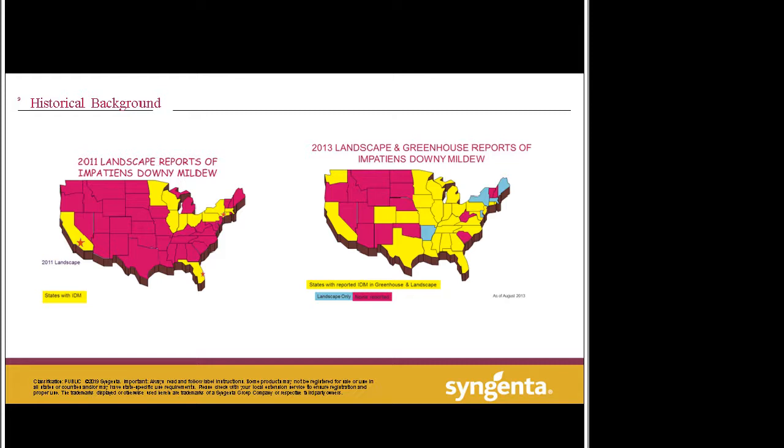So from a historical perspective, I think these maps illustrate how quickly a problem can spread if it's not managed properly. And today, we get very few reports of IDM. We do see it from time to time in the greenhouse and sometimes in the landscape, not to the extent that we saw it in the past. However, it's important to note that the disease has not totally gone away, but the impatiens market is not as robust as it used to be.